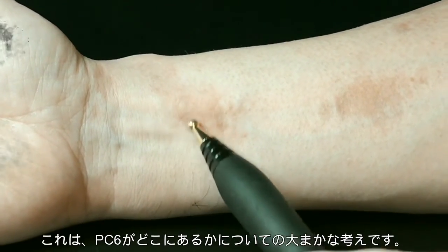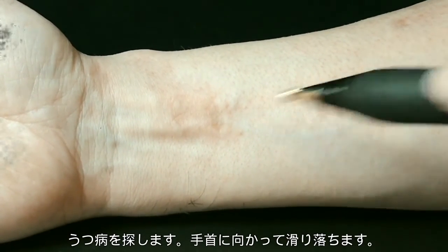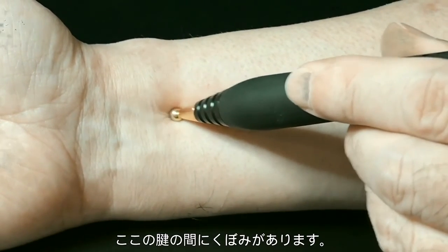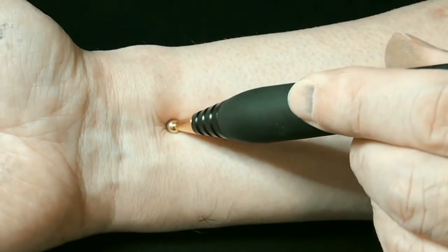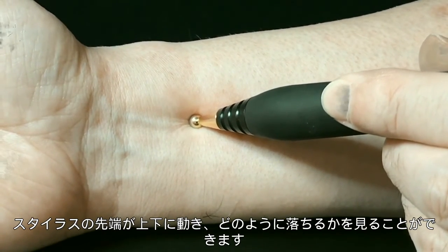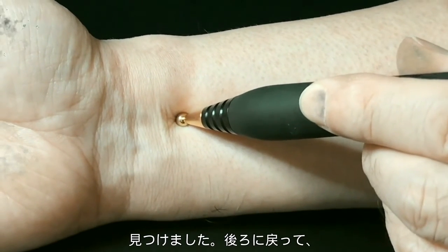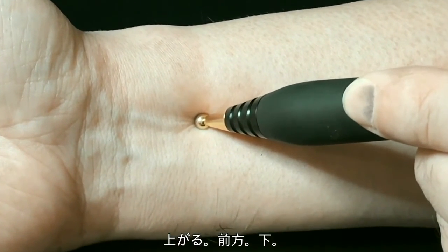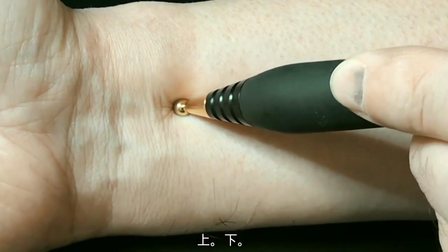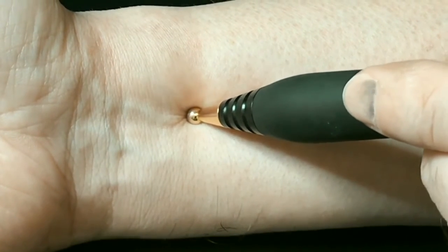It is just a rough idea of where PC6 is. We look for the depression. Sliding down towards the wrist, I find a depression in here in between tendons. Let me show you slowly so you can see the stylus tip moves up and down and how it falls in the depression. This is the depression I found. Going backward, it goes up. Forward, down. Up. Down. So, PC6 is here in this depression.